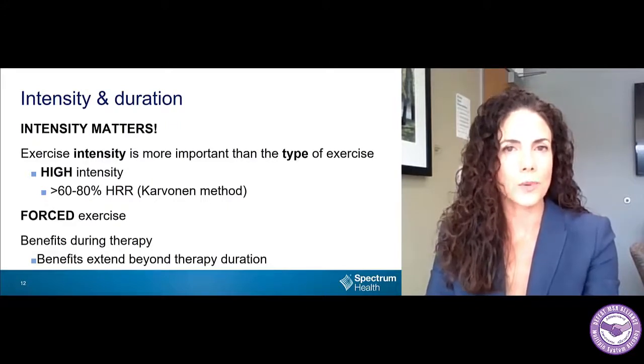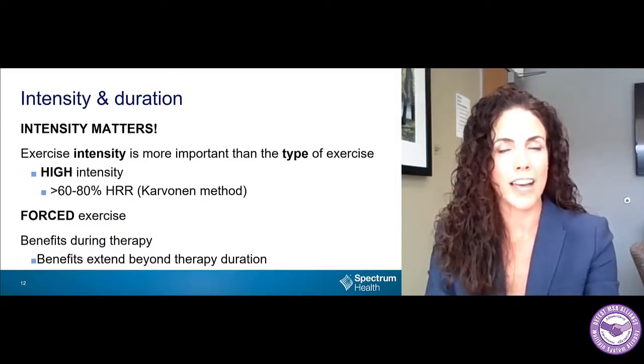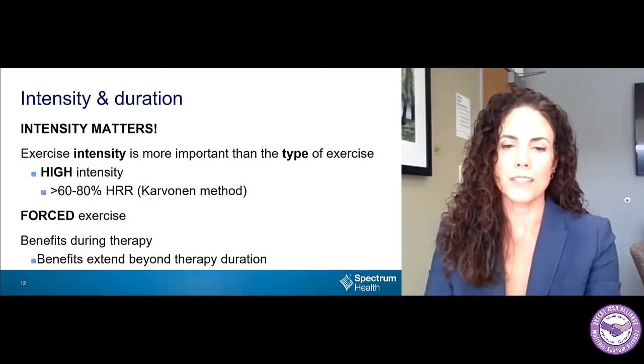And again, I just want to reiterate, I know a lot of these studies are focusing on Parkinson's disease and Parkinsonism, but because the symptoms overlap and that's what we're treating, the treatments overlap too.